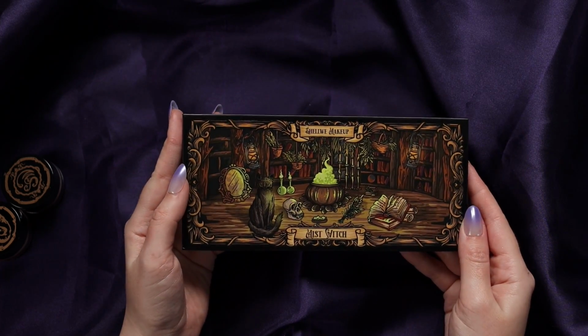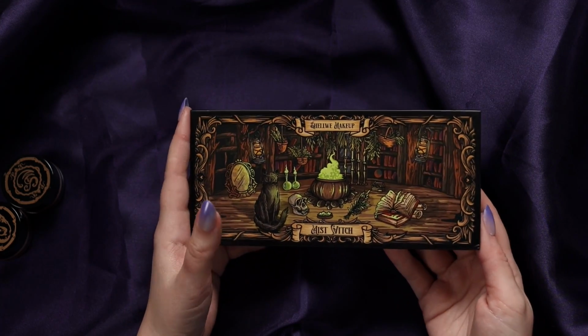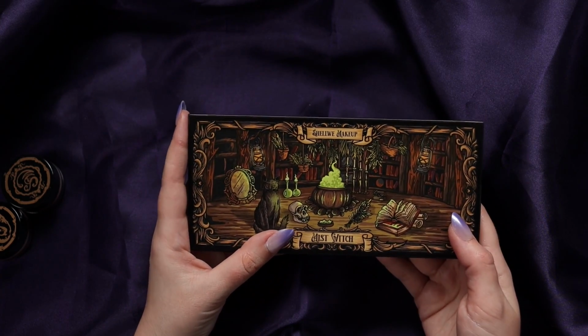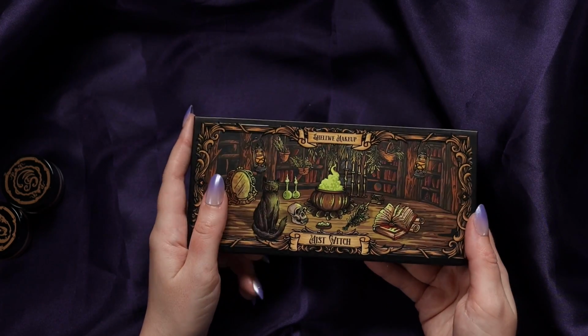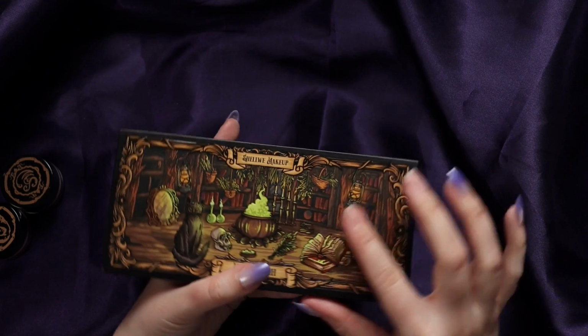I mean, the packaging, once again, I cannot wait to see what they do in 2024. I feel like this is just a sign that it's going to be amazing, and I'm so excited to see them grow. Here's the back of the palette, just so, so beautiful.